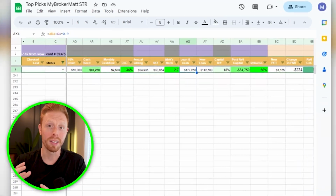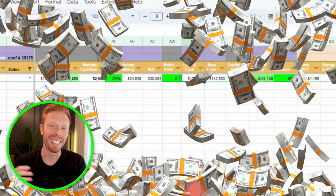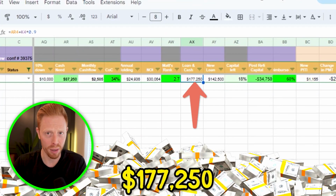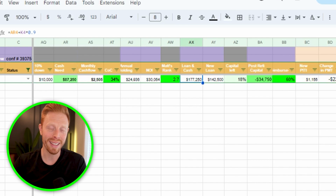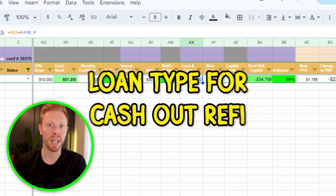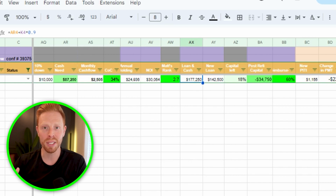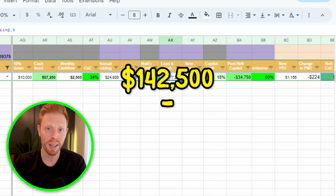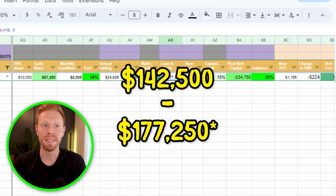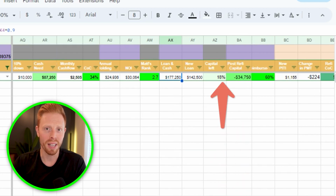Because of the furnishing cost, you're probably gonna end up having 18% left in the deal. At this point, let's consider the total loan amount we've taken out in addition to cash above and beyond that. That total amount is $177,000. Once we do the refinance, because the ARV is $190,000 and the loan type for cash out refis usually limits you to 75% of that value, that gives you a max value cash out of $142,500 minus the $177,250 leaves you with $34,750 in the deal, which is 18% of the new property value left in the deal.